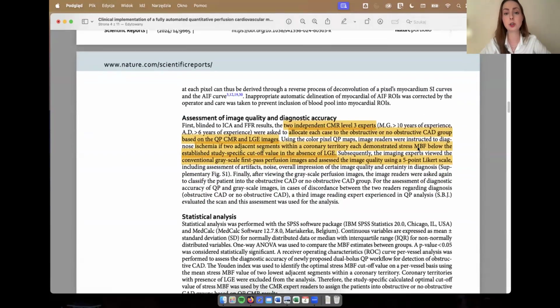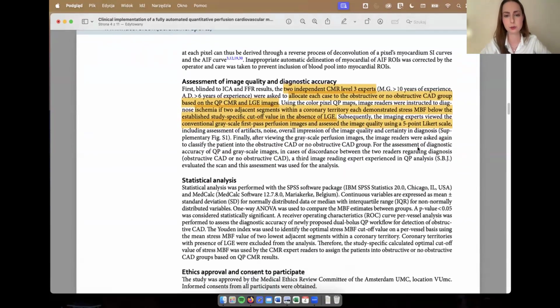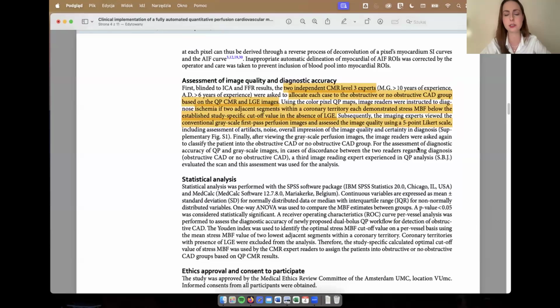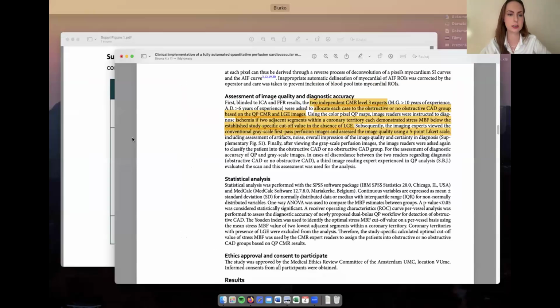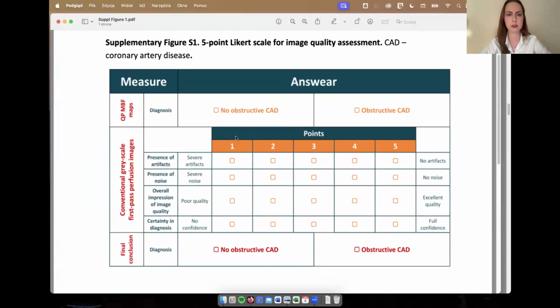The assessment of image quality and diagnostic accuracy was performed by 2 independent CMR level 3 experts. So first, let me show you the Likert scale which we used. First we asked the experts to look only at the quantitative perfusion pixel-wise maps and decide if this patient has obstructive CAD or no obstructive CAD.